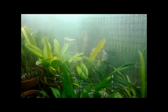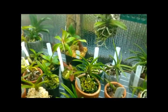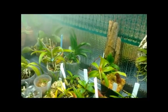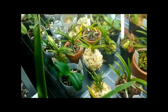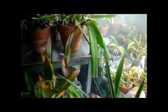Several cattleyas, some stuff along the back wall. A little paphiopedilum back there that I chopped. Some hybrids, some more neos. Some carnivorous nepenthes in the back there, hiding my Gastrochilus, some sarcos, some little babies sitting on a heat mat there. Yeah. Oh, let's see what else we got.